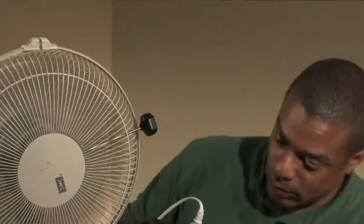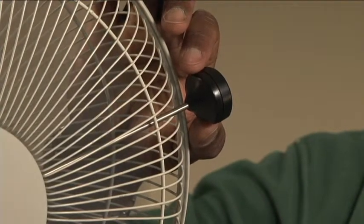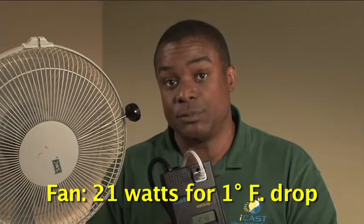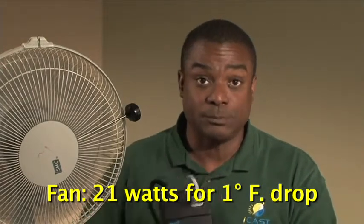The thermometer says that our ambient temperature is 73.1. So we'll insert our thermometer into the fan, turn the fan on, and while the air blows across the thermometer, let's take a look at what our watt meter says. It shows 21.2 watts. Our thermometer is showing about 72.4 degrees. So with our fan, we're using about 21 watts to get 1 degree of temperature drop. Now that makes sense because a fan doesn't change the temperature of the air. It simply moves it around. So we'll talk a little bit more about that when we do our analysis of all of our devices.